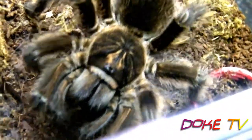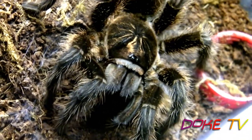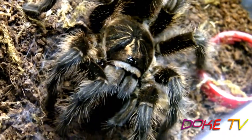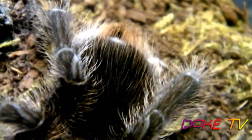Very hungry girl. I might have to start doing this more often, feeding the Ts first and then doing some footage of them afterwards, because it's much harder to get really nice shots of these guys while they're eating when you're trying to drop the crickets in there. So like I said, this one is actually beautiful, as you can see.